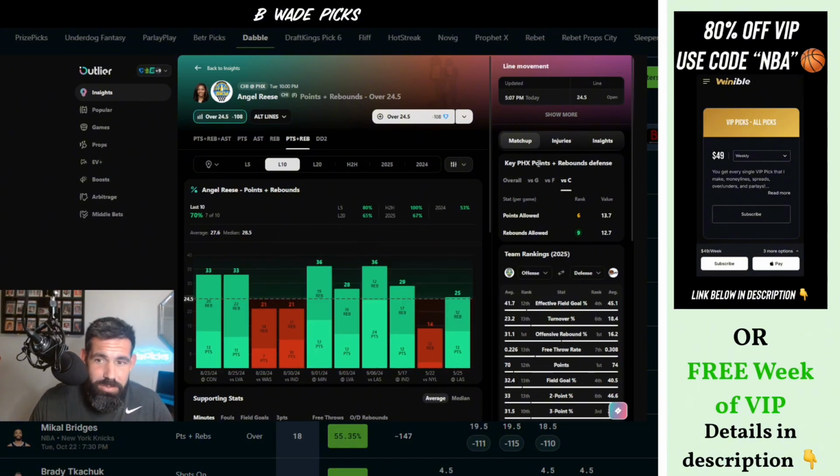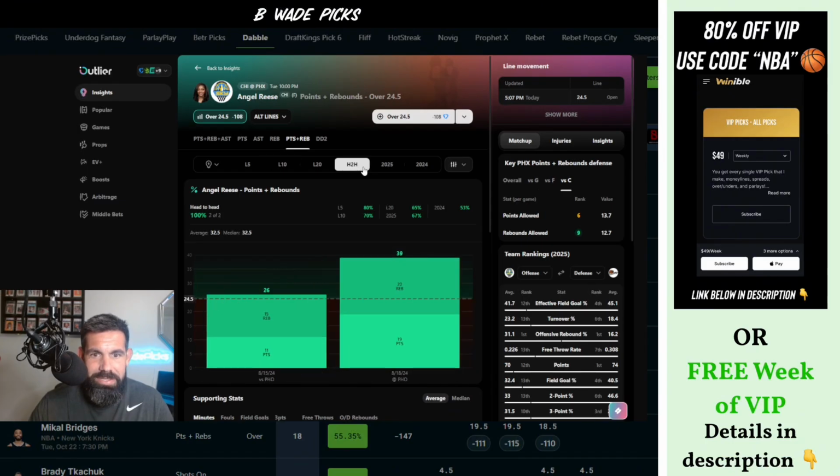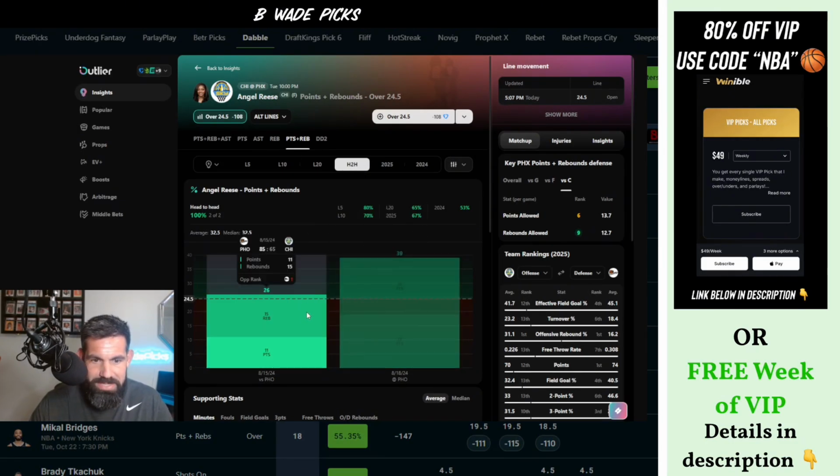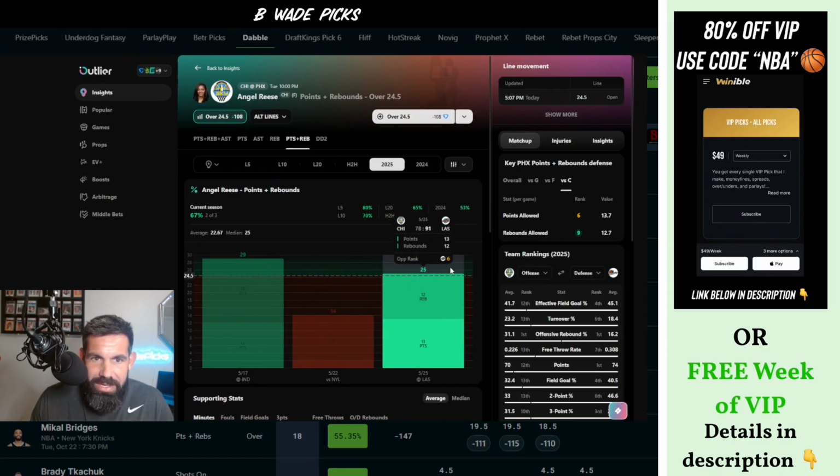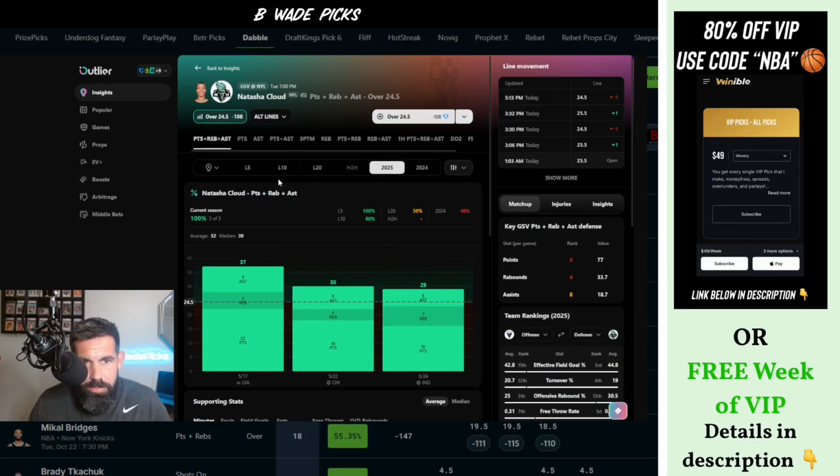And she's going up against Phoenix, which is a tough team with a tough defense, but they defend the guard position really well. But forwards and centers do pretty decent against them. You look at points allowed, rebounds allowed, and historically, Angel Reese has gone over this in both games against Phoenix. She played them pretty much in back-to-back games last year in August, and dropped 26 and then 39. She had a 20 rebound, 19-point game against them. So I like this one. I like her to go over again, and so I'm locking that in. And then I am also pairing it up with Natasha Cloud, over 24.5 PRA.